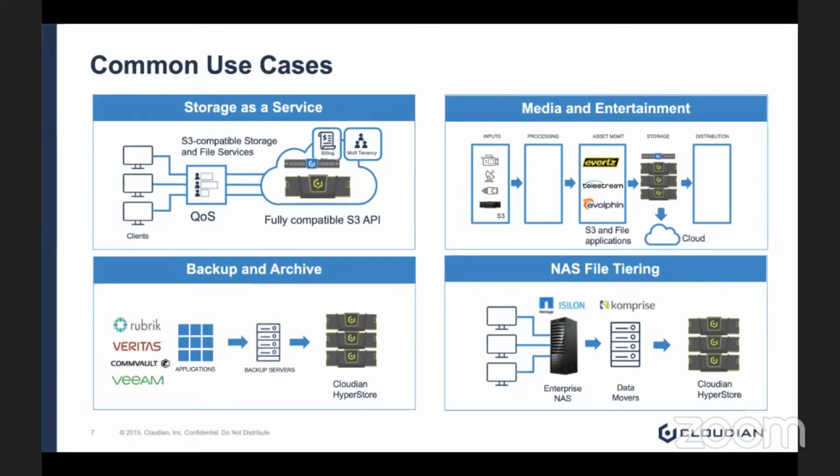And the fourth use case is really the NAS tiering. So if you have a NAS, same thing there, you can use Komprise or others, and you can move the data over to the Cloudian HyperStore. And it's all about cost savings and additional functionalities there.